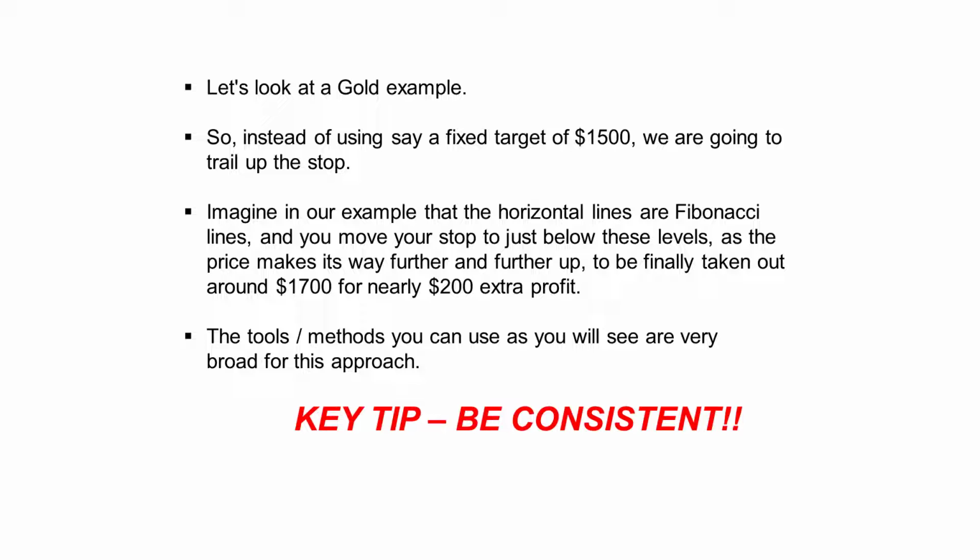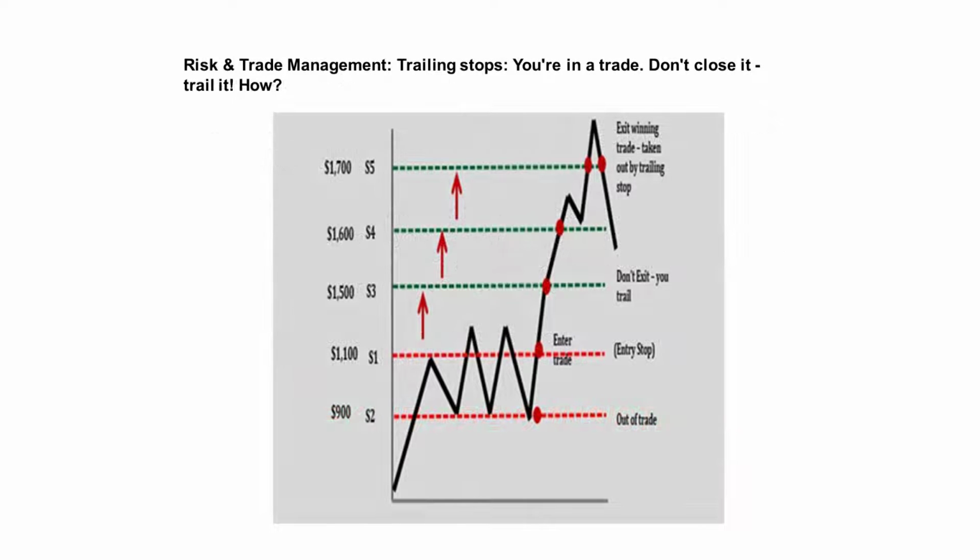Also, trailing stops come in many different shapes and sizes in terms of methodology and tools, and we're going to take you through 9 of them. But like it says there, the key tip is to be consistent. So let's have a look at that gold example in a sort of chart-based, crudely drawn version. So here's that gold example. Now note, this is very hypothetical. I've just hand drawn this just to illustrate the purpose of trailing stops.